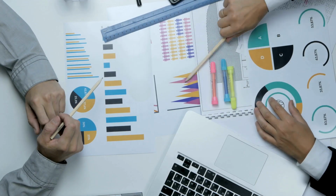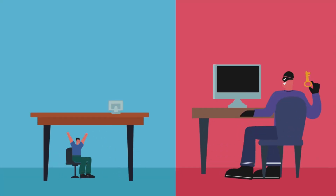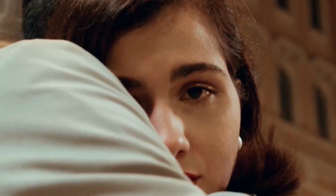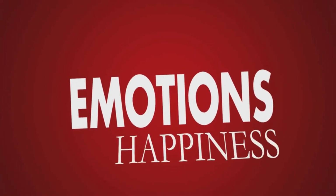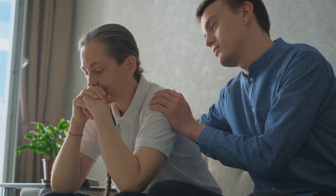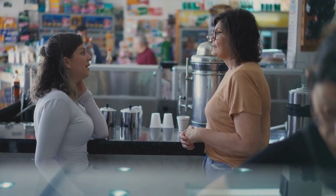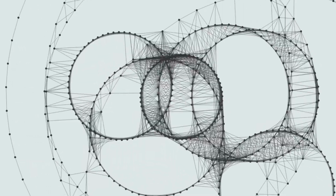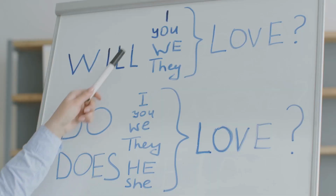Let's compare entender and comprender side by side. Entender, surface level, intellectual, for facts, instructions, and language. Comprender, deep, empathetic, for feelings, motives, and complex ideas. Example, no entiendo esta palabra versus comprendo tu dolor. Entender is more common in daily speech. Comprender is more formal and profound. Sometimes they overlap, but choosing the right one adds nuance.